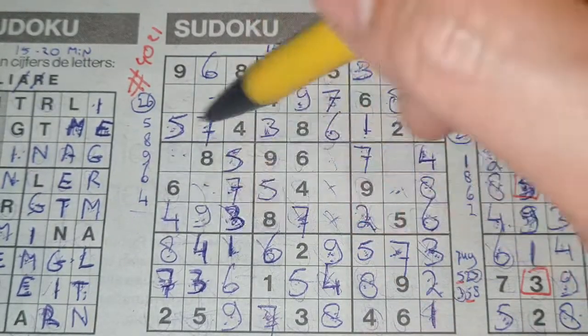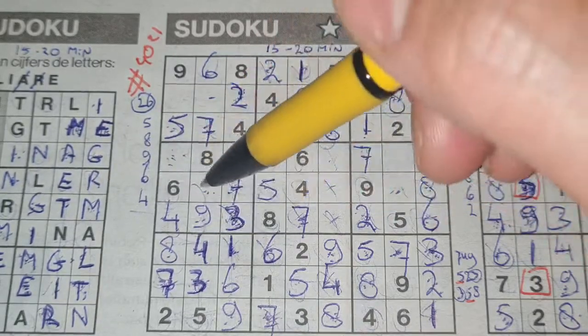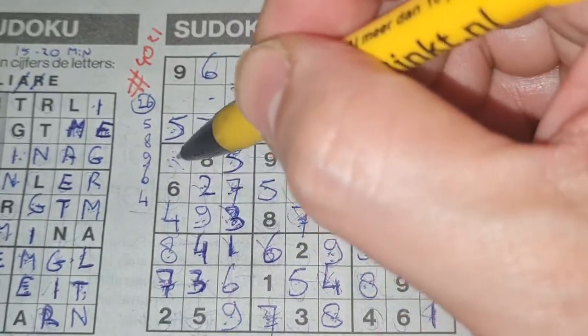Two numbers left in this big square for numbers 1 and the 2. 1 and a 2 are missing in this big square. We have a 2 there, so no 2 there. 2 should be here. And the 1 goes there.